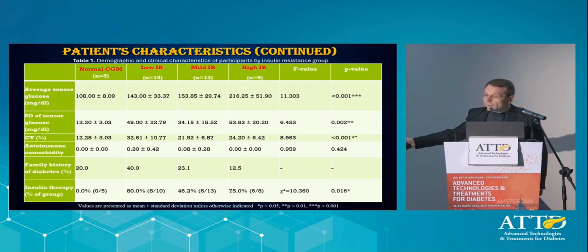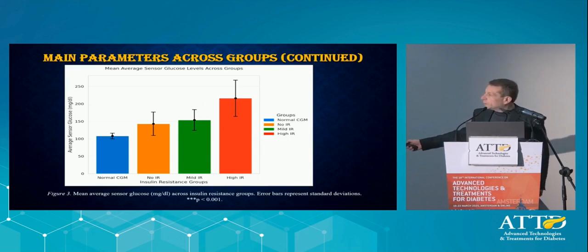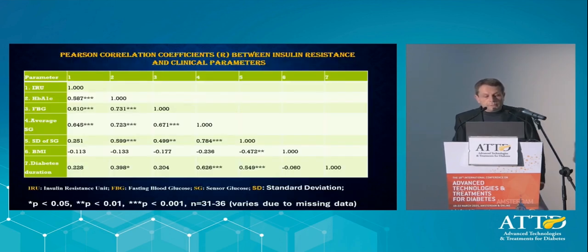This is the continuation of this table with some clinical and CGM parameters. Most of them were significantly different by groups. And this is reflected also in this graph. On the left panel, we can see the distribution of insulin resistance quantified by our method, from virtually zero insulin resistance in the control group to the highest insulin resistance in the high group, with this high significance. The same is true regarding the A1C distributed by the groups, and the same trend we can see in terms of average sensor glucose.